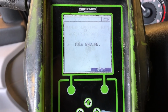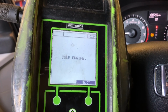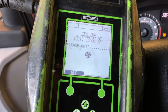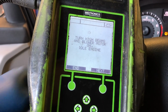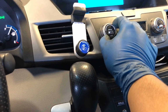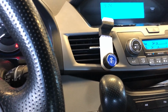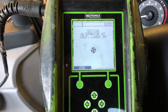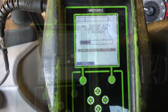So now we tell it what to do. Idle engine. Let the engine idle. We'll hit next here. I love this little machine. Turn on high beam. So we'll hit the lights on. Put the high beams on. Hit the blower motor on. Basically what we're doing is putting a load on the engine. Okay, blower motor is on. Engine has a load. Now it's gonna do the same test again, but this time with a load on it. So we're gonna increase RPM.